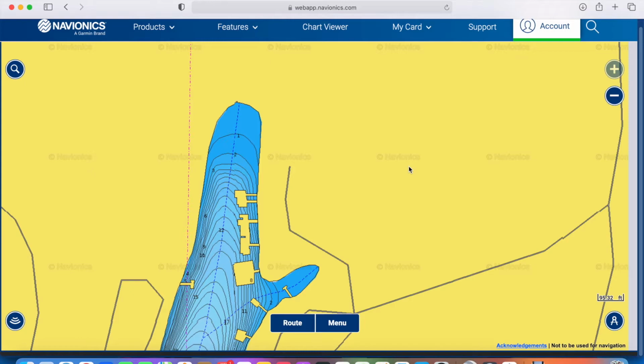And then the bass are also going to follow to get the shad, and then just a little bit of that warmer water seems to kind of wake everything up a little bit. So that's something you can keep in mind.